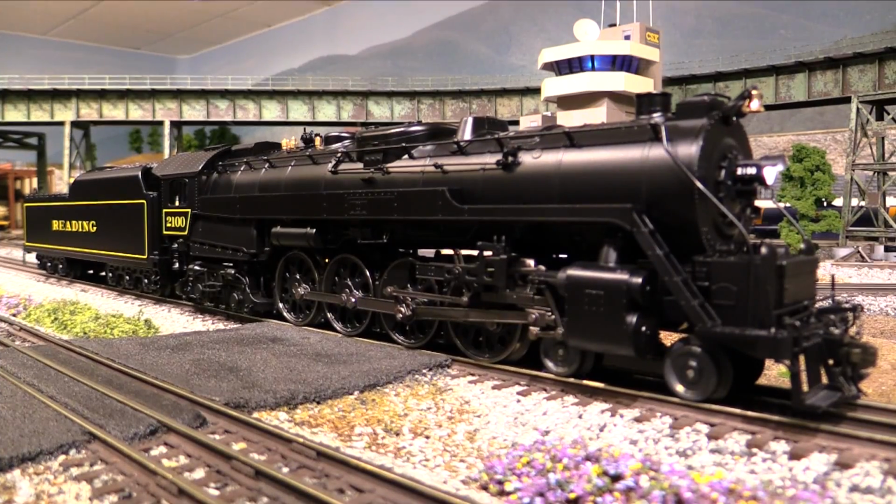Okay, first up, let's check out the whistle. Let's check out the bell. Here's the sound of water being added to the tender.